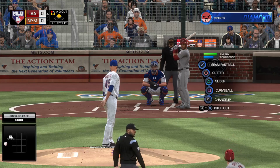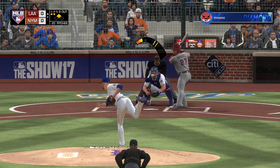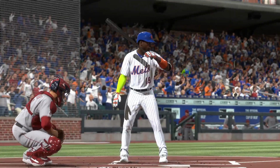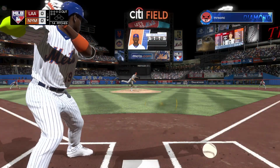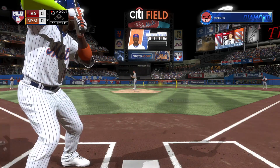Not a bad pitch there with 2 strikes, but it misses 1-2. Started to go around, but it's a called third strike. Here's Hechavarria now. He'll start things out here in a tie ball game. The shortstop. He comes set. Here's the 0-0 pitch. Off the plate and away there. 1 ball, no strikes.